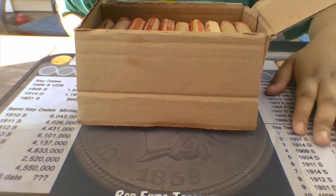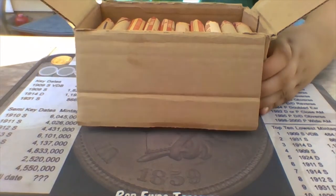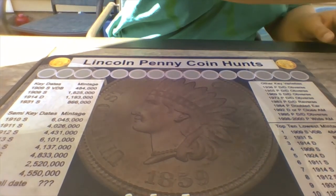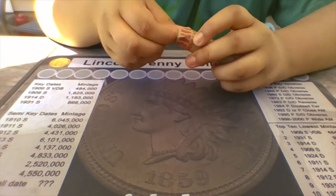Guys, I went to the bank and I picked up $20 in pennies. These are all customer wrapped. So we're gonna get into it. I don't think we're gonna have too many fines in this box, mainly because they are hand wrapped. You usually get less fines in those. And some of them have markings on them, but we'll see.